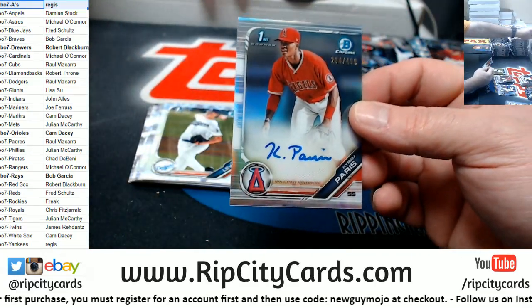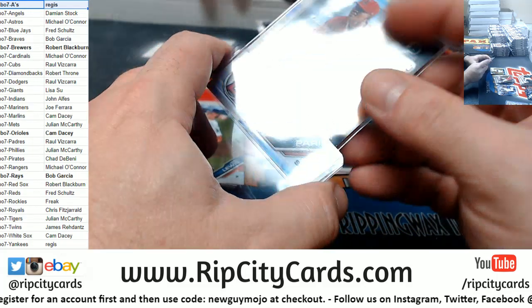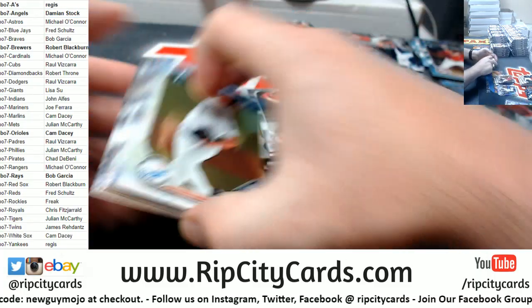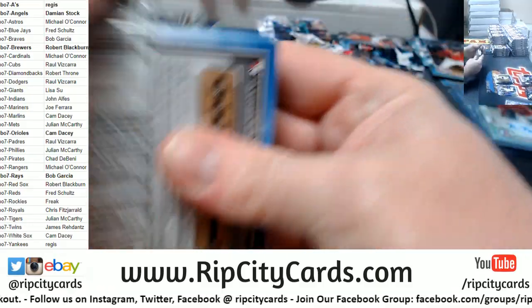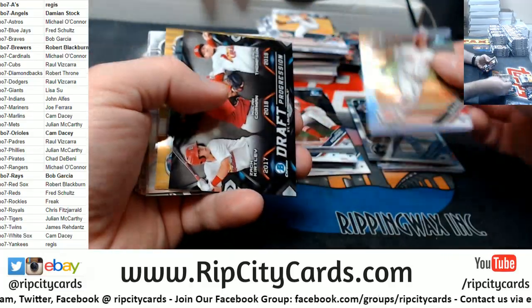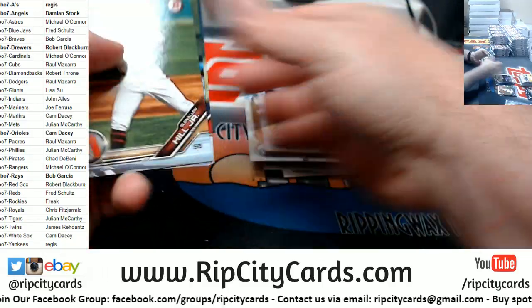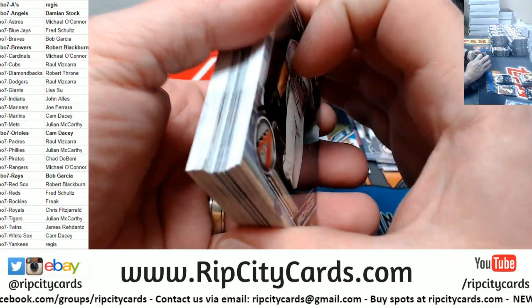Kyren Paris for the Angels. Refractor autograph. Gold refractor for Brent Rooker of the Twins. What?